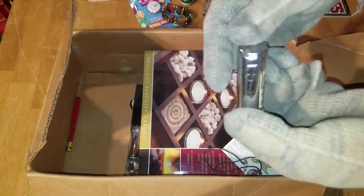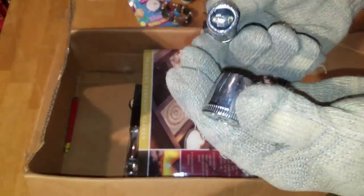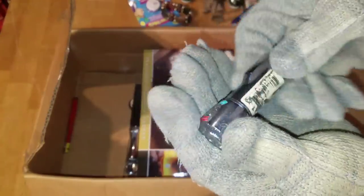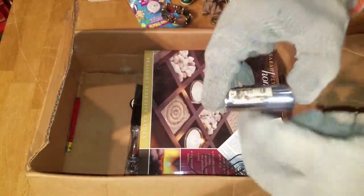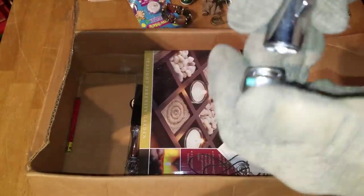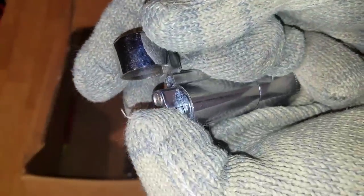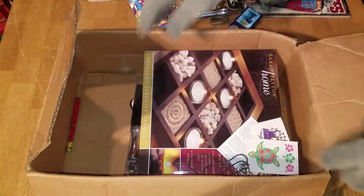What do we got here? It looks like we got another lighter with a laser. We got a laser and a lighter combo. They're definitely lighter collectors too. Let's see if the lighter works. Oh, we had it. We still got some butane in there. Be nice, because it's freezing in here right now.